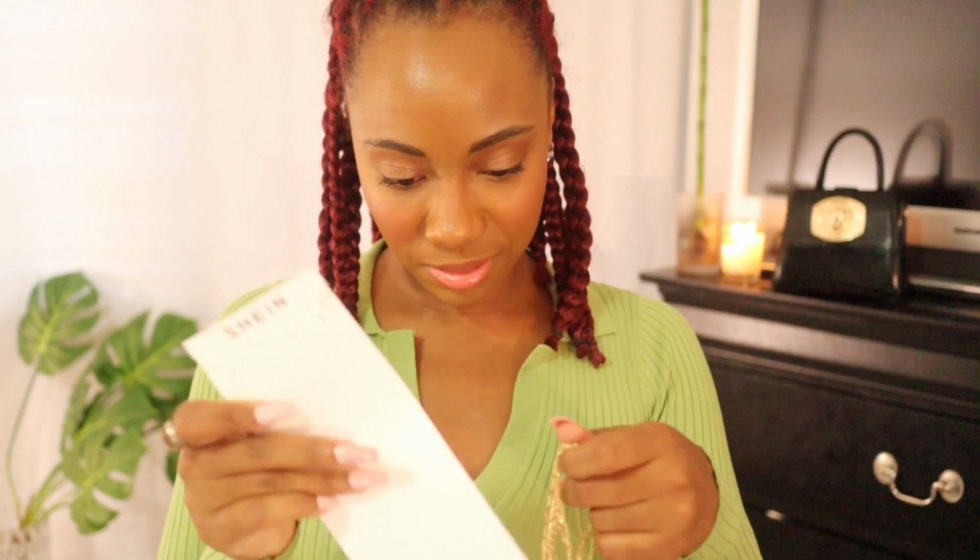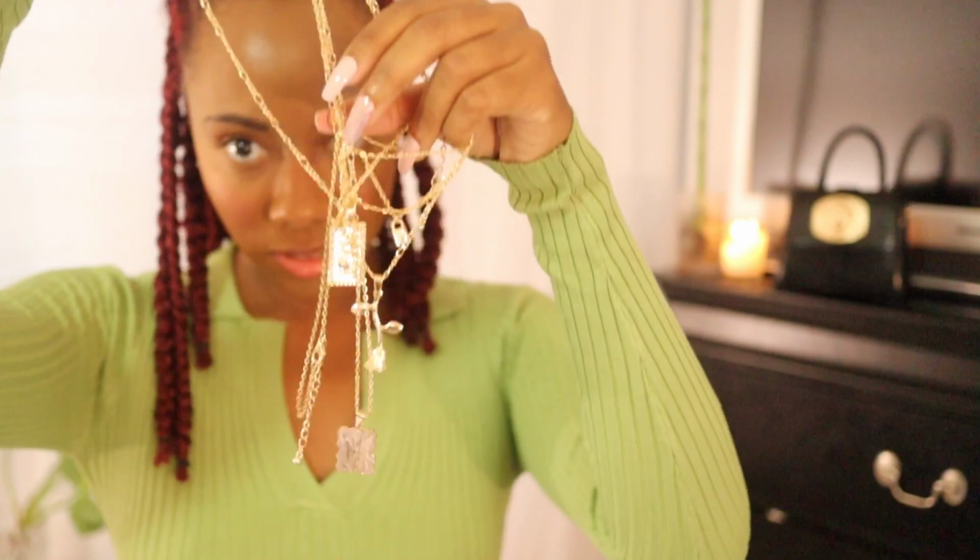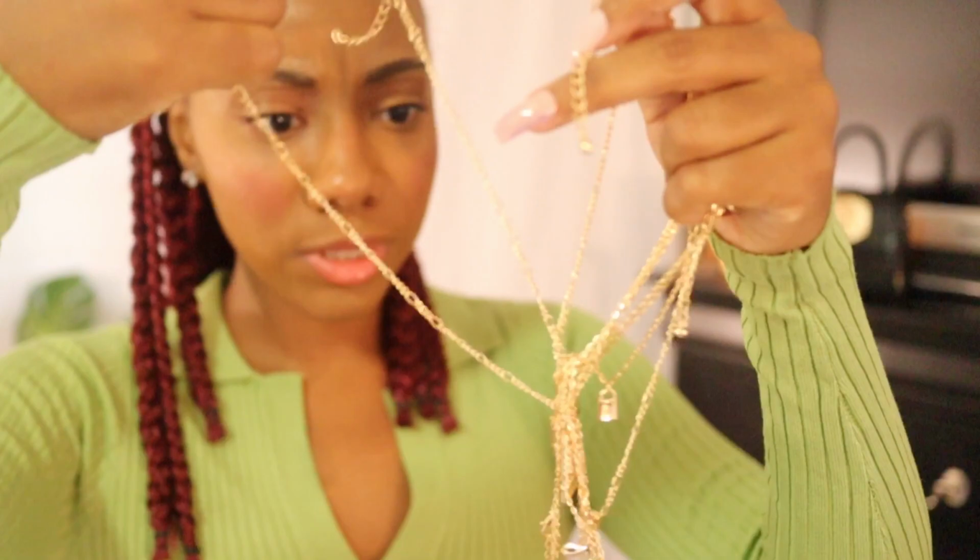Yeah. I bought two necklaces. And they're layered. I didn't expect much out of these. I already knew they were gonna feel cheap. But damn, couldn't they at least send them untangled? Like, I gotta untangle this. Wait a minute, is it three separate ones or three?